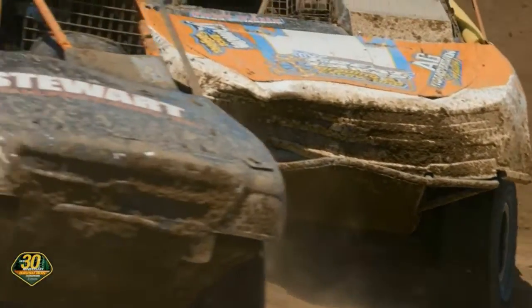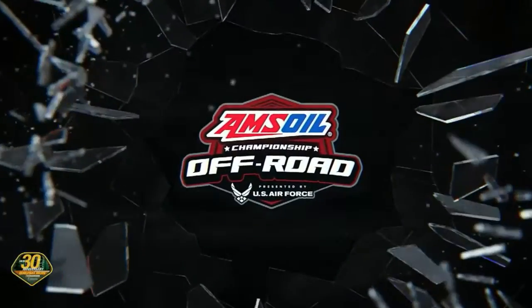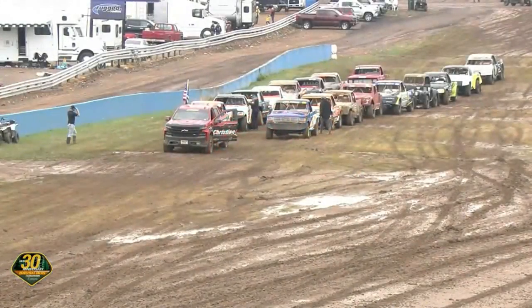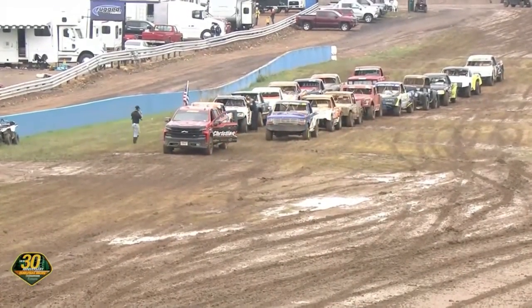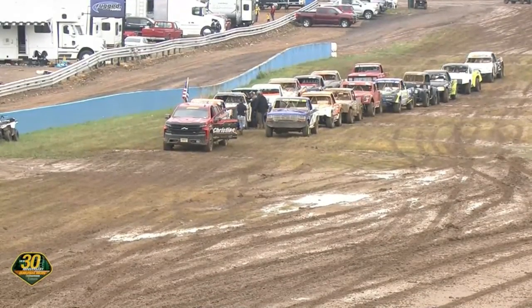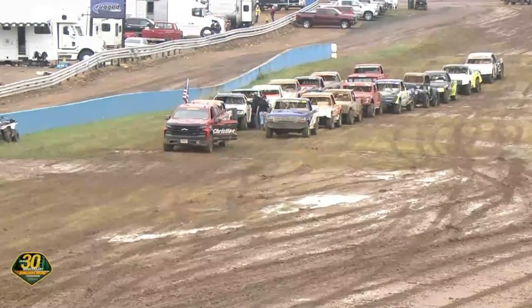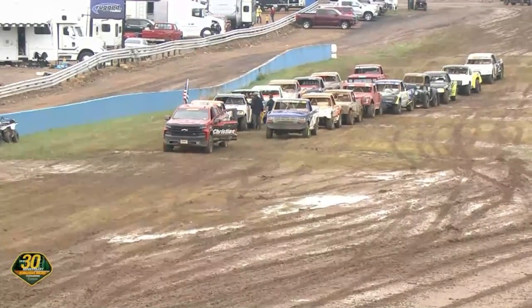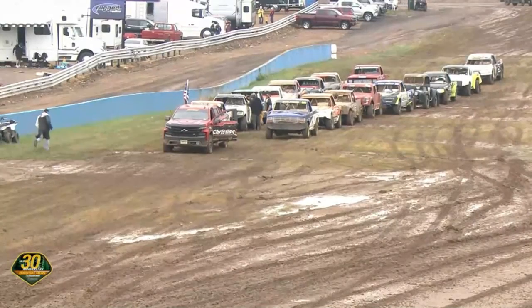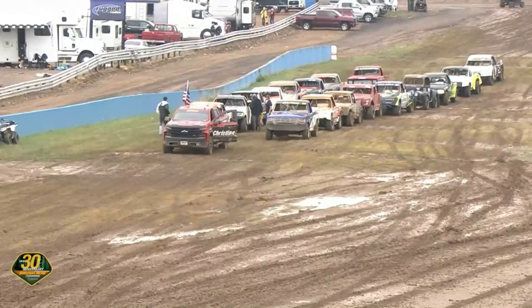Welcome back to Crandon International Off-Road Raceway. Super Stock Truck is on the line. They're going to be 2x2. A lot of great drivers in this one this afternoon. Some drivers not in their regular truck because of failure in round 3. Braden Beauchamp will be piloting a stock truck this afternoon. Piat is going to let him drive his truck to gain as many points as possible.